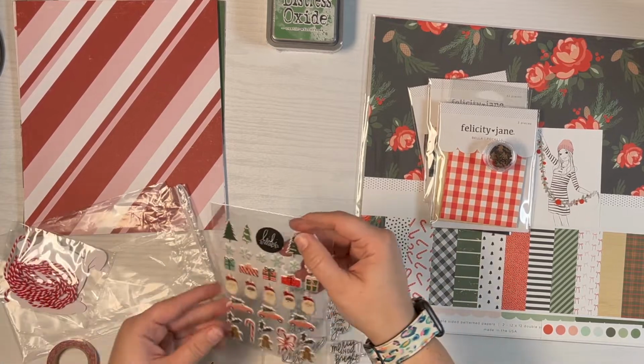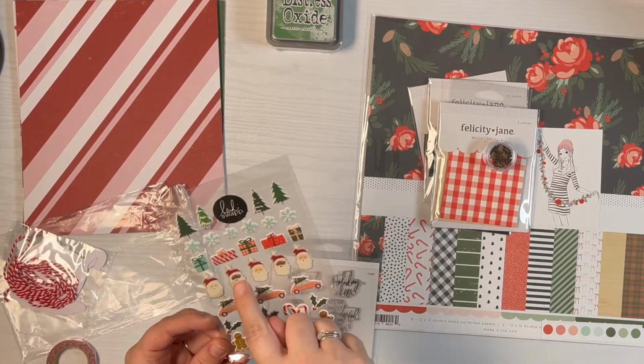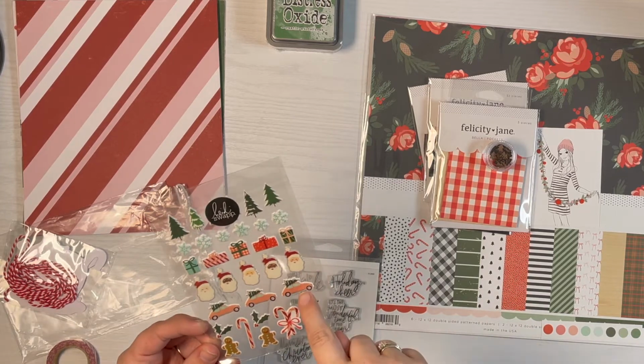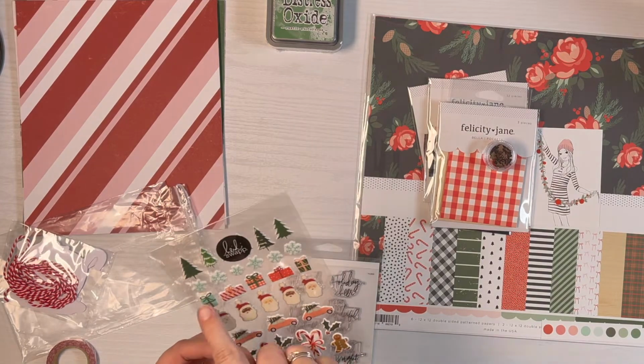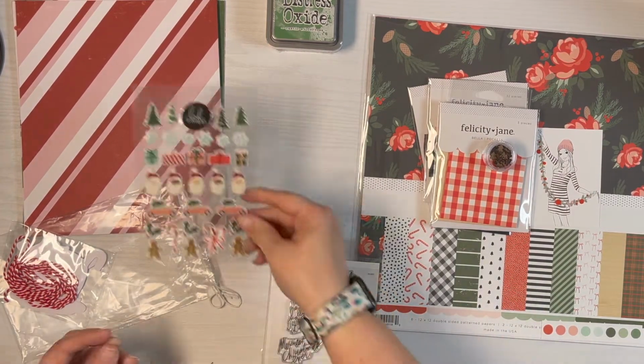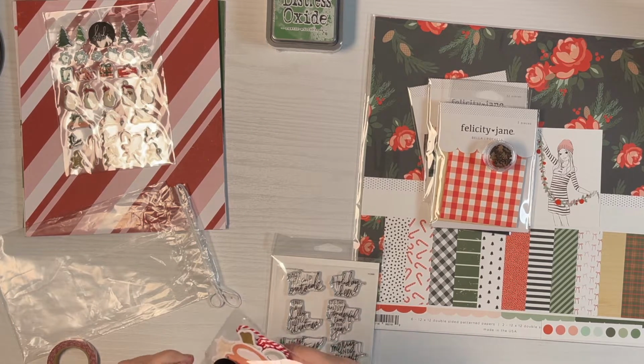And then I got a set of the puppy stickers. Just thought they were really cute. Little Santas. I love that she included multiple skin tones. A card with little trees on it, some holly, candy canes, gingerbread men, presents, snowflakes, and trees. And then there's a set of mug. She called them gift tags.